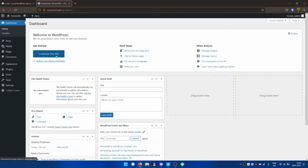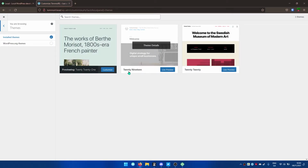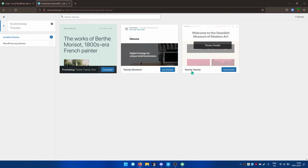So the first thing it's telling us to do is that we can customize our site, or we can change our theme completely. And that's exactly what we're going to do. WordPress comes with usually 2, 3, or 4 themes pre-installed, depending on what time of year that you do it. And each of their basic themes are just named after what year it was. So here we have access to the 2021 theme, the 2019 theme, and the 2020 theme. We're not going to use any of these.